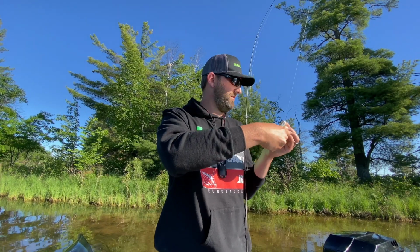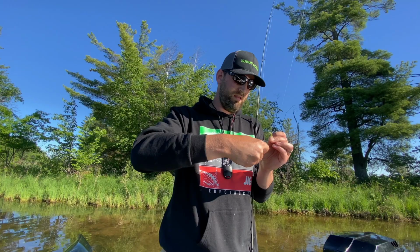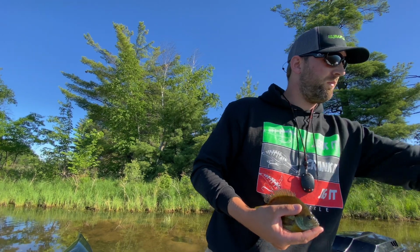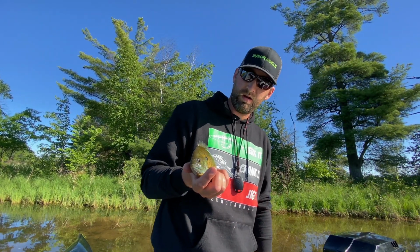That's pretty awesome. It's a lot more durable than live bait, I'll tell you that. These can stand up to a lot more fish than a crawler. So I think we'll do a little more experimenting and see if we can get a few more of these bluegills. These are dandies.